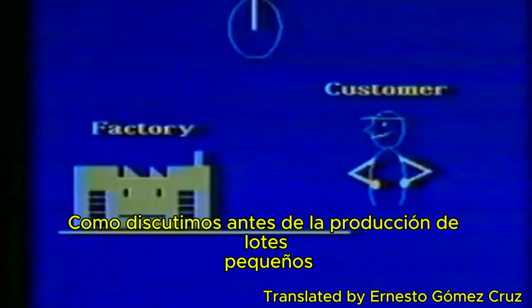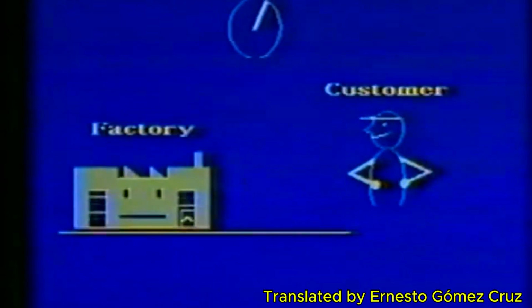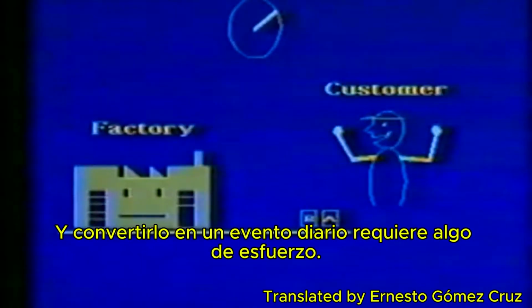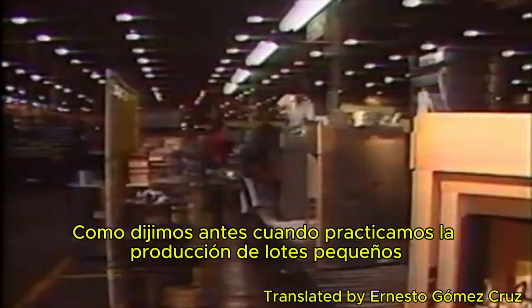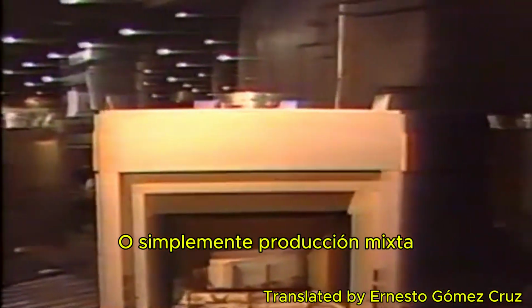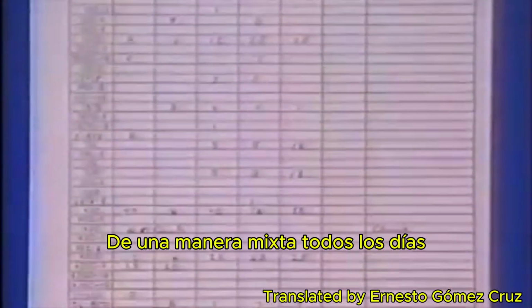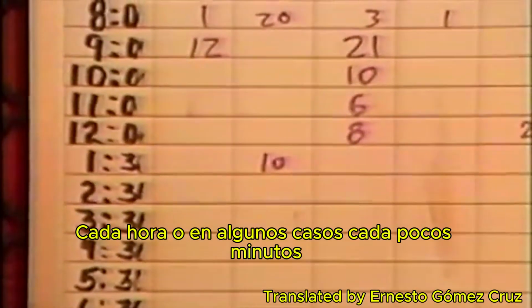As we discussed before, small lot production offers many benefits to a company's operation. Even if reducing the setup time and making it an everyday event takes some effort, the benefit will more than compensate for it. As we said before, when we practice small lot production on the assembly line, we call this mixed model production or simply mixed production. This is because many different models are assembled on the same line in a mixed fashion every day, every hour, or in some cases, every few minutes.